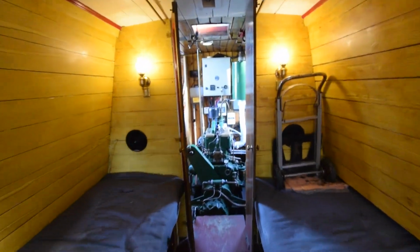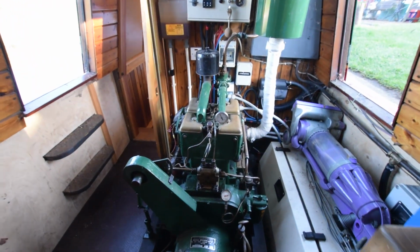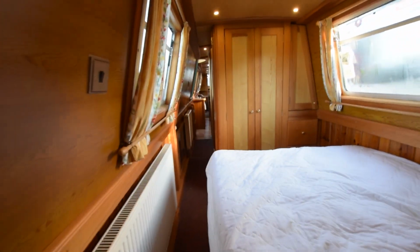The water tank is stainless steel. It's huge. It's well over 900 litres. I've mentioned the central heating. Hot water on board is heated by the engine. There is an immersion heater, and the Eberspacher heats the hot water.